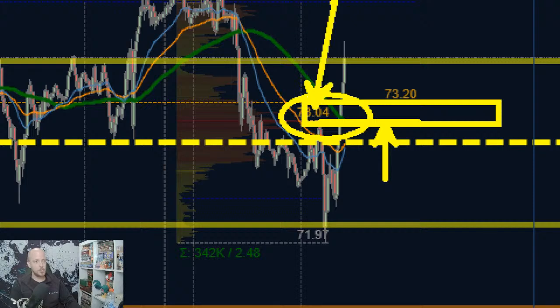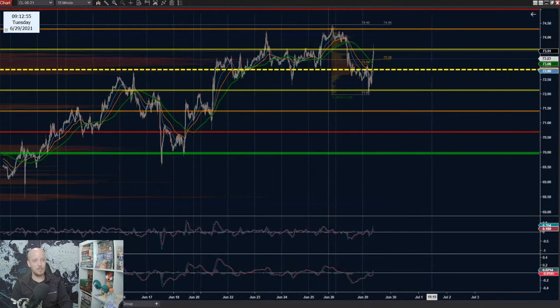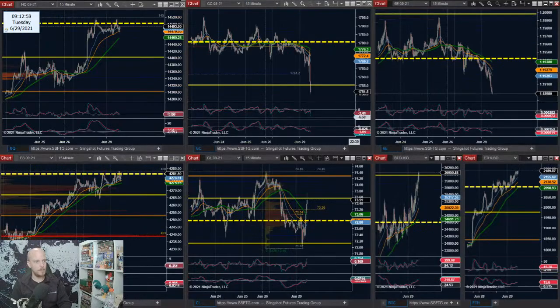Primarily because a lot of shorts will have given it a shot there, and they just got obliterated. The fact that the shorts got run over in an already excruciatingly bullish market should tell you everything that you need to know about what's going to happen next. So, I mean, as far as upside continuation goes, it's looking pretty good for crude. Don't really want to be a buyer way up here, though.